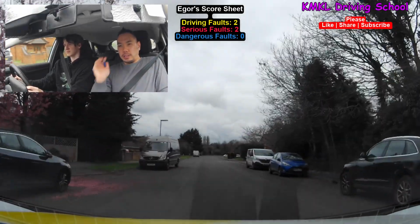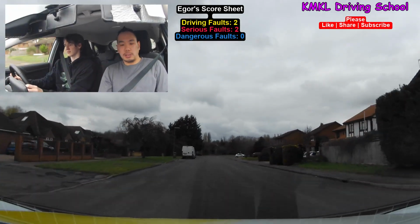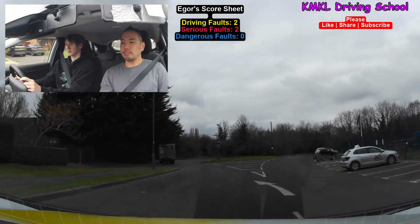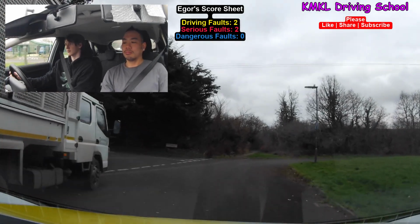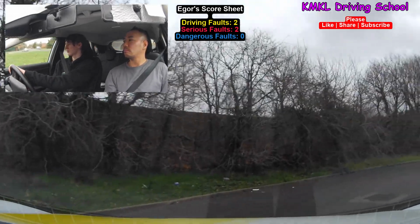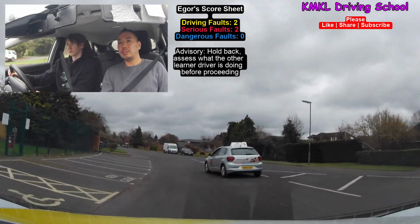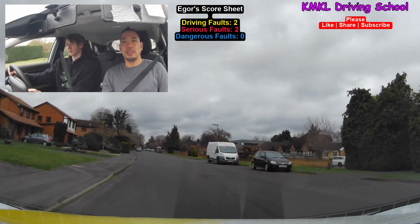Yeah, just keep following the road ahead, so all the way down towards the end, past the white van. We're going to go round the circle, come back this way, please. Alrighty, and let's just see what this other learner car's doing before we proceed. Okay, so we're going to pull up on the left in a safe place.